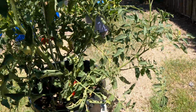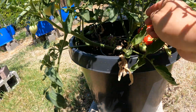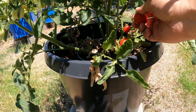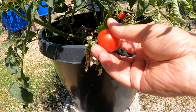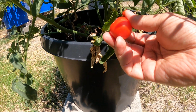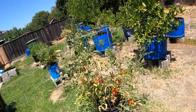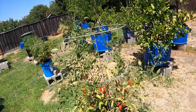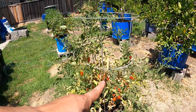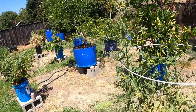These 4th of Julys, I thought they were larger, but looks like we're gonna call them small tomatoes, very large cherries. They're supposed to be a 4 ounce. That's definitely not 4 ounce, but hey, you know what? I'll take it. Grape tomatoes are doing well. Plants are doing the best they can. You can see they're a little bit crispy, but the plants themselves are as healthy as they're going to be in this heat.